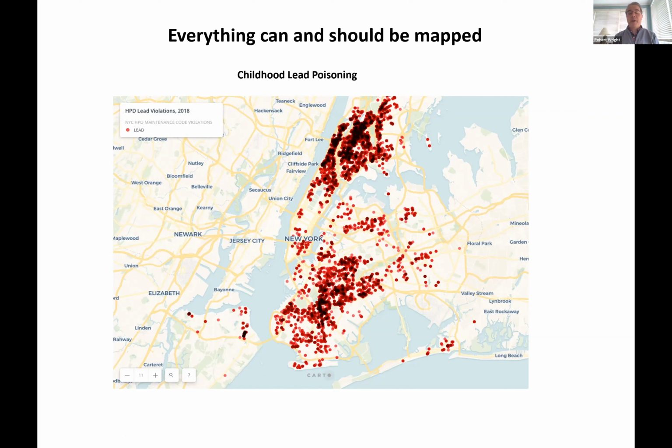So maps are very, very informative for Exposomics, and I think they're actually the key to Exposomics, and I believe everything should be mapped, whether it's air pollution or blood lead data, or even those untargeted assays that I talked about earlier.